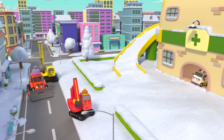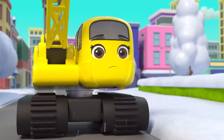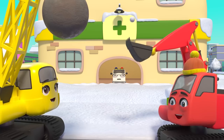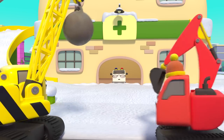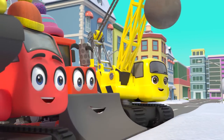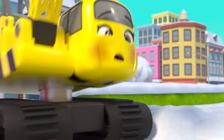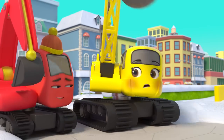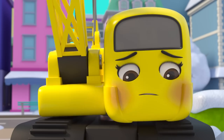Wow! It's very cold today. Dazey is a bit chilly. Everyone is having so much fun. Well, not everyone. Amber is trapped by the snow. Not to worry. The gang are here to save the day. Whoa! That was a big sneeze, Dazey. She's feeling a little bit poorly.